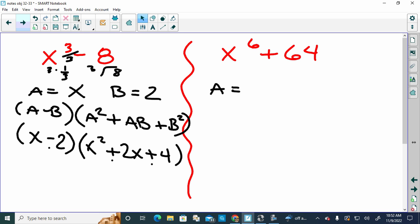What am I dividing 6 by? 3. So when I divide it by 3, my x is to the second. Okay, B, again, you already have this on your list to glance at. You're taking the cube root of 64. You're not memorizing number 4. Okay, we're good to there.